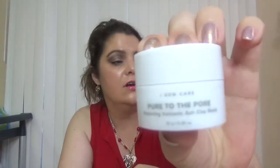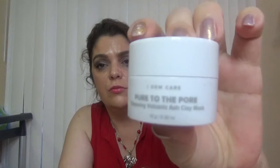And we have 3 more products. One of them is, and I like the fact that they have an expiration date, this one is Pore to the Pore Cleansing Volcanic Ash Clay Mask. I Do Care is the brand. I never heard about this one before. Looks like this. The sizes are deluxe samples, I would say. Some of them are, this one is this gray color. Probably from this one you can use at least 2-3 times. This one, I don't know, maybe it's a single use.